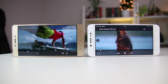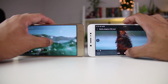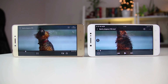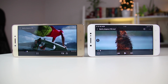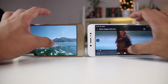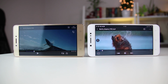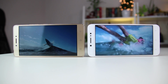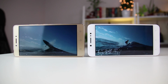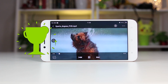No high-resolution audio playback support for either handset can be found, so this loudspeaker will decide who wins in this category. As tested, volume intensity is close to one another, but the K6 Note sounded a bit tinny to the ears. The V5 Lite slightly takes this one.